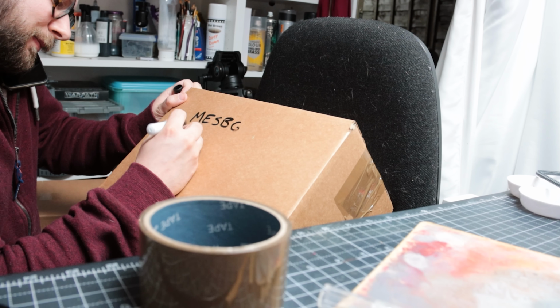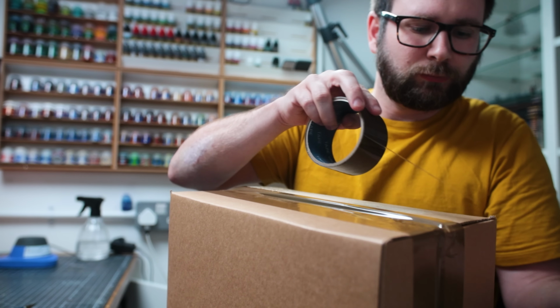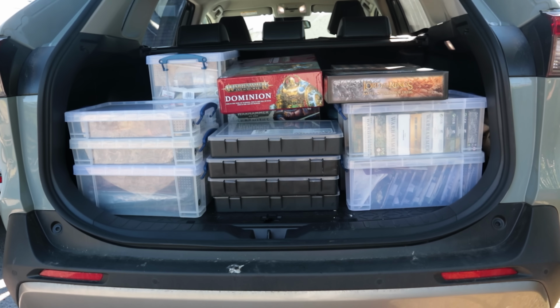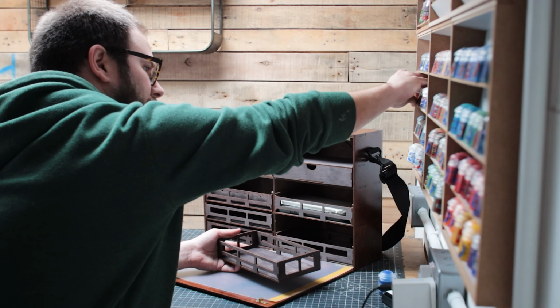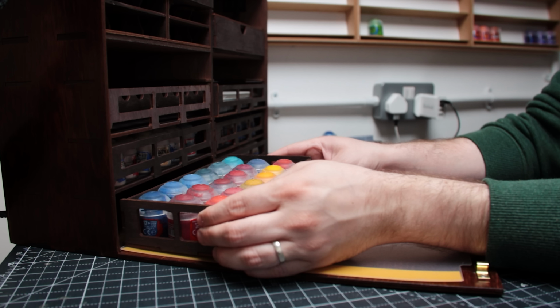I started slowly sorting and packing stuff away before carting a lot of my minis and equipment to the wilds of North Wales to my parents' house for safekeeping, before doing the final pack down on the last of my stuff the week before the move. I did make sure though to put a few paints, brushes and basic tools to one side so that my personal hobbying wouldn't be put on hold after the move.